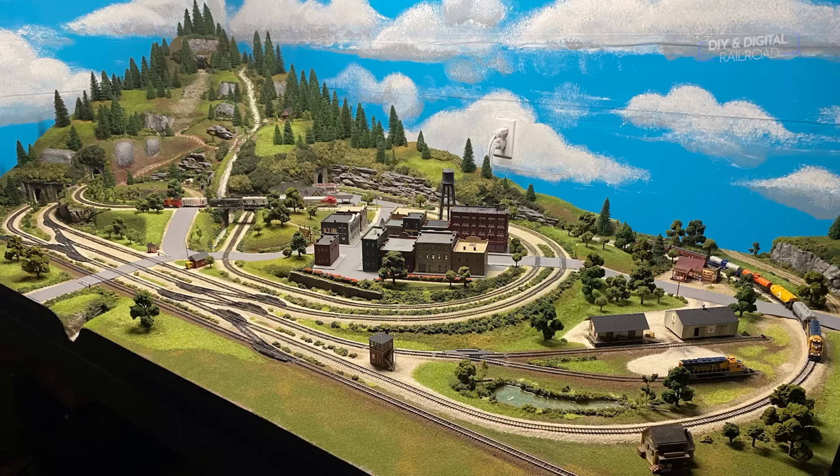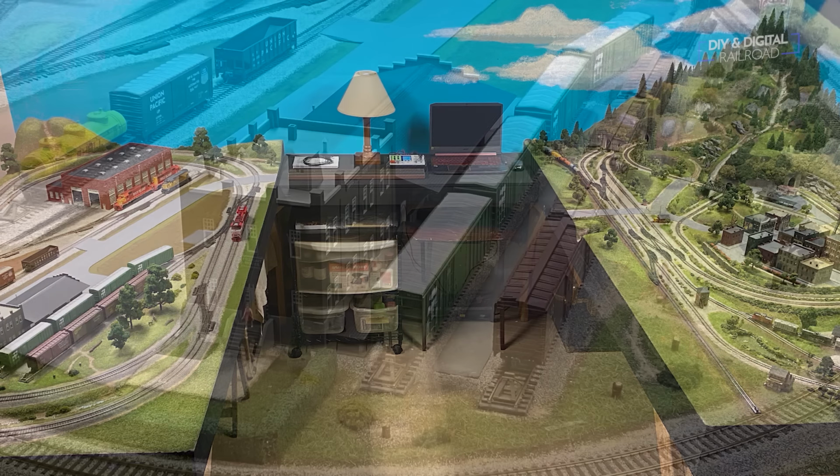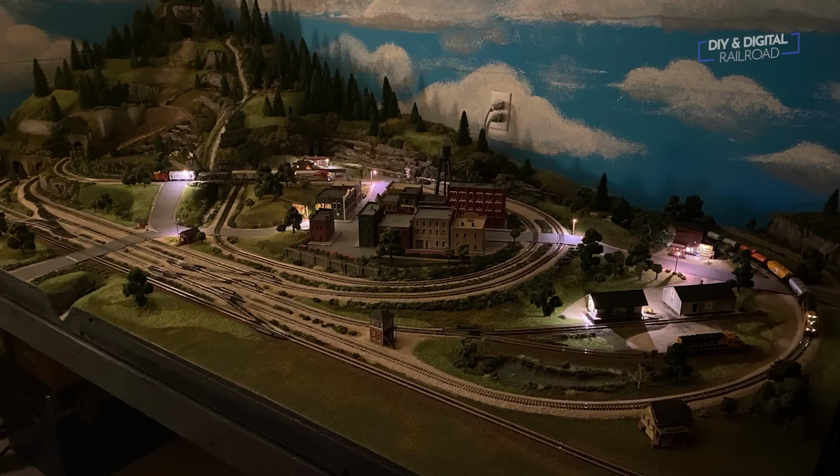William Beebe sent this one in. William's layout right here, he actually has 2. This is the classic scenic ridge, and it is gorgeous. And you can see he also has an HO scale layout on the other side right there. Let's take a look at the HO scale one first. And you can see he has some switching and sidings and stuff that he is working on. But check out the scenic ridge layout. This is a night shot of it, and it just looks fantastic.